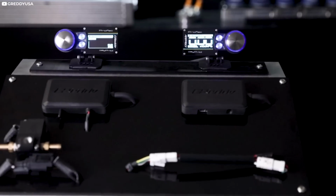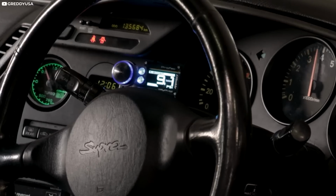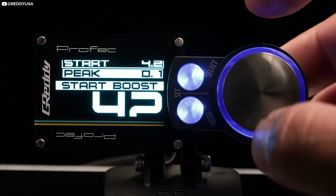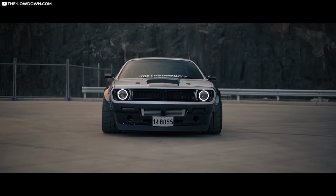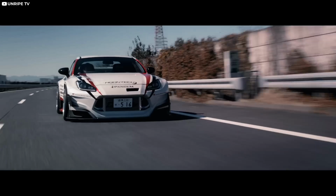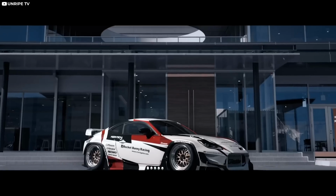The electronics section for Greddy is also pretty extensive and well known. You have gauges along with their famous line of Profec boost controllers and the super Gucci and fancy Sirius gauges that look absolutely sick. Aero is also no stranger to Greddy with some of their own parts, but they're also the distributor here in the States for Rocket Bunny / Pandem. It's the same company, just depending on where you are in the world, they use a different name due to copyright stuff. That's kind of a common theme of names here in this video.